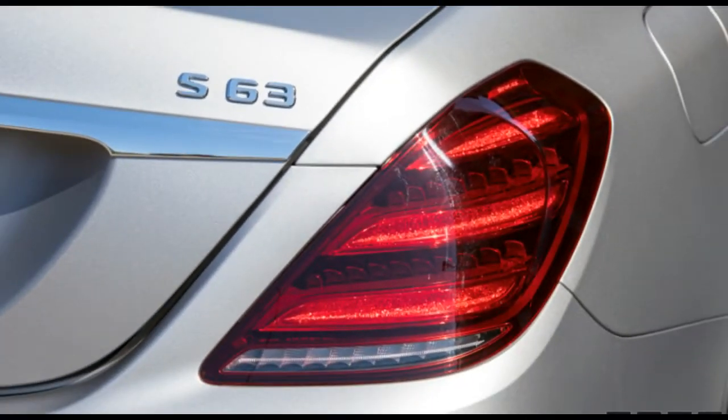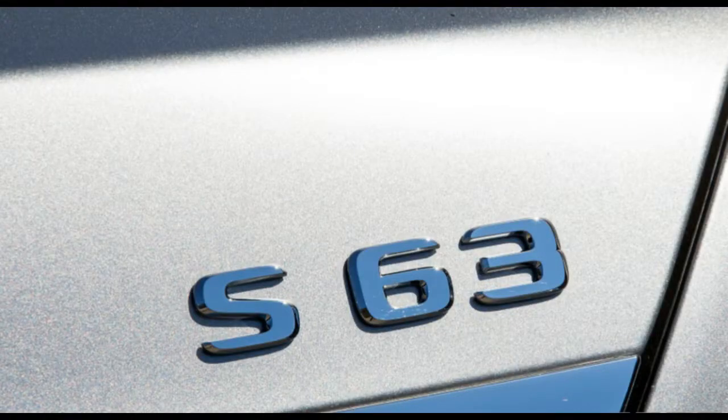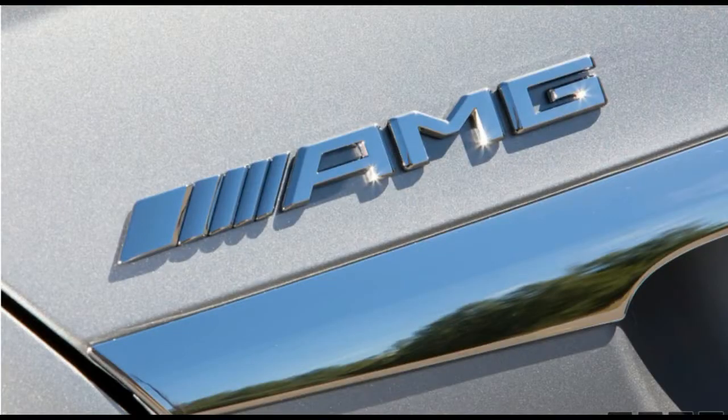Press the throttle, and the S560 rushes ahead quickly and effortlessly. Select sport mode, and the transmission gains more sharpness, holding gears longer and downshifting more eagerly.